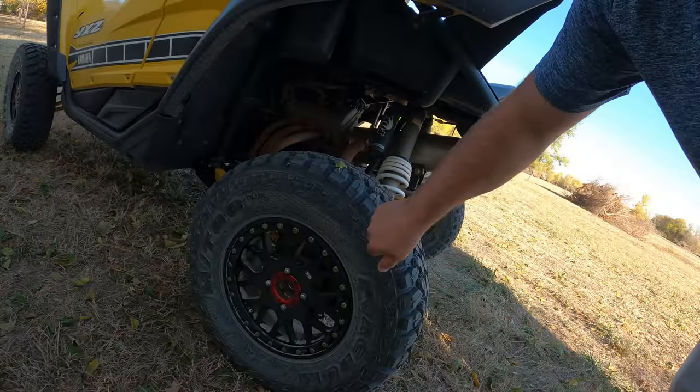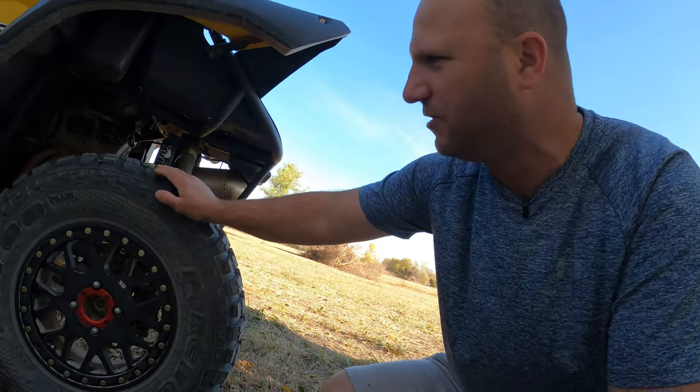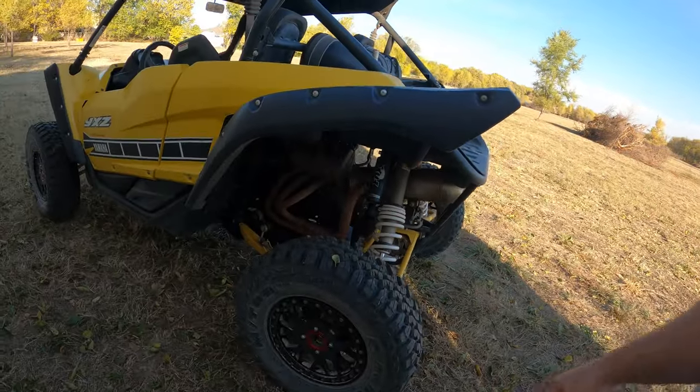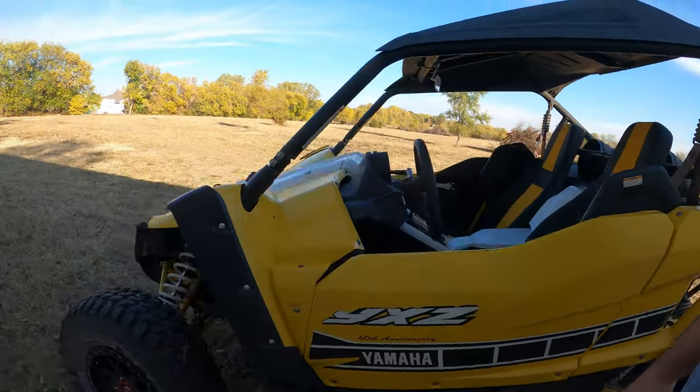Now the only mods on this thing are, I put these wheels on here because the factory tires were pretty bald. So I put a set of 30 inch tires on it, like 30 by nines on 15 inch beadlocks. It's got stock exhaust, stock suspension, stock pretty much everything.